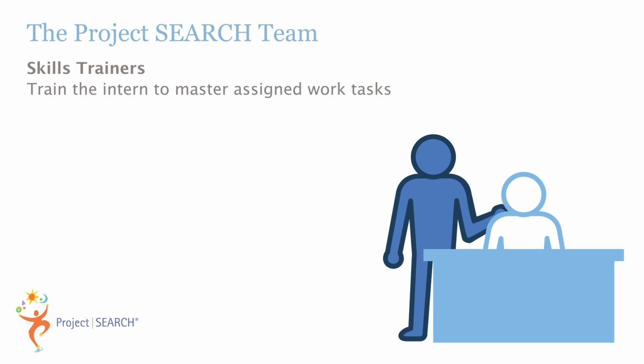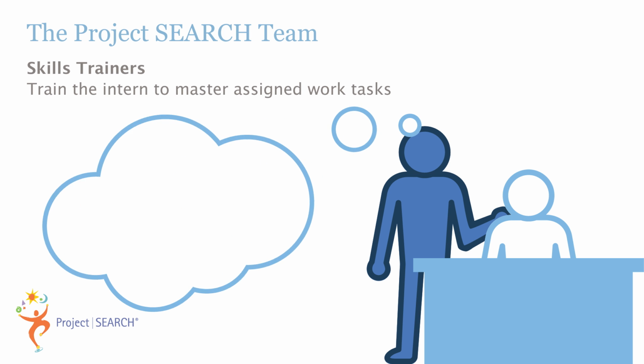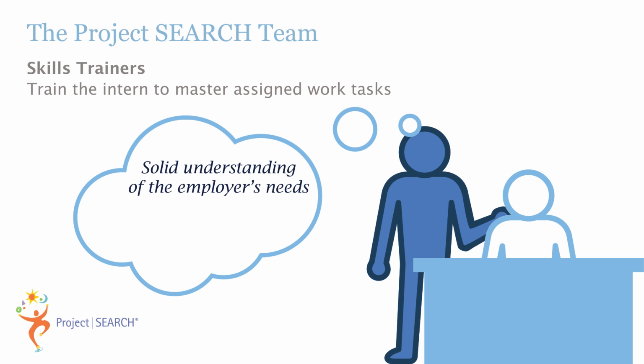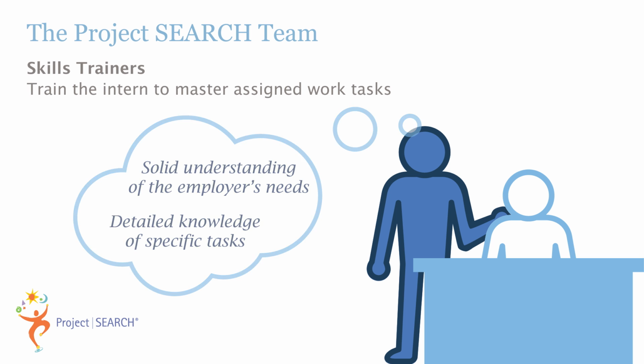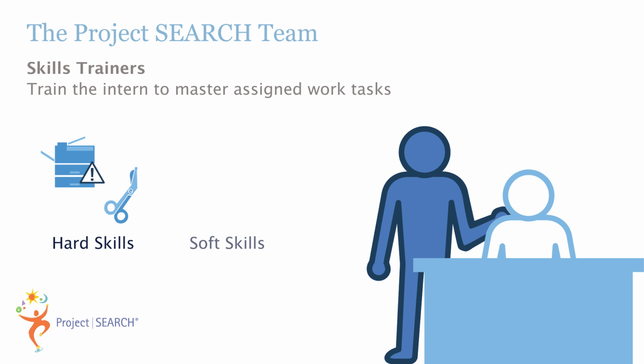The primary responsibility of skills trainers is to train each intern to master the tasks he or she has been assigned. That means the trainer must have a solid understanding of the employer's needs, as well as detailed knowledge of the steps required to complete specific tasks. As touched on earlier, some of the skills trainers impart are hard, specific skills, such as how to change the toner cartridge in a copy machine, or how to stock a hospital room with medical supplies. But the skills trainer also helps with soft situational skills, such as how to deal with someone who makes a rude comment or who cuts into line in the cafeteria.